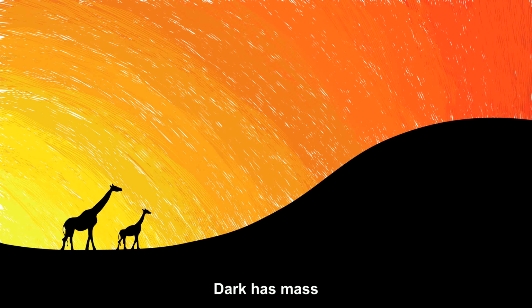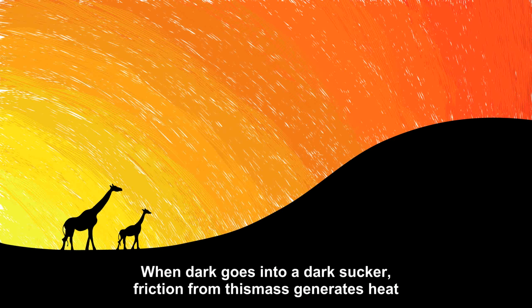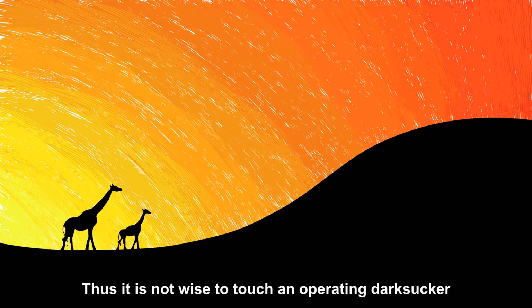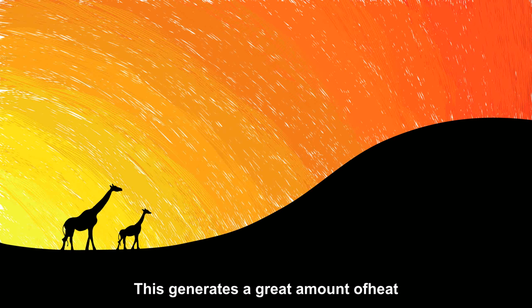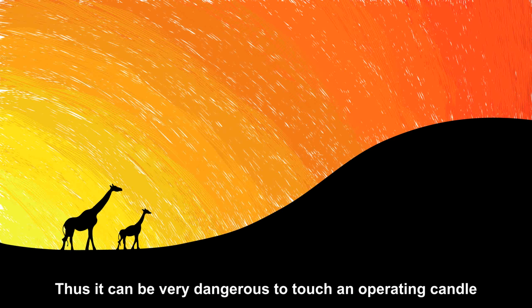Dark has mass. When dark goes into a dark sucker, friction from this mass generates heat. Thus it is not wise to touch an operating dark sucker. Candles present a special problem, as the dark must travel in a solid wick instead of through glass. This generates a great amount of heat. Thus it can be very dangerous to touch an operating candle.